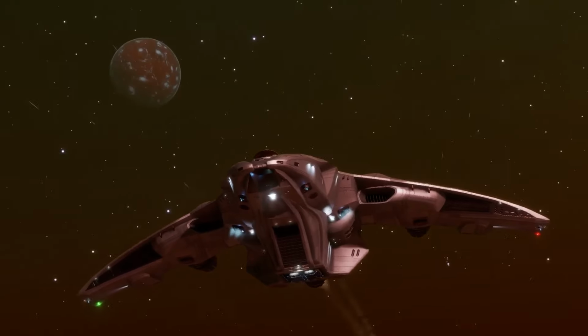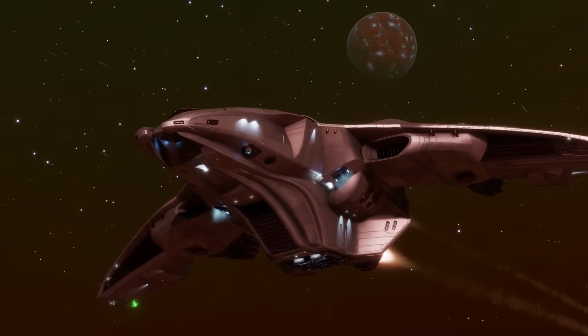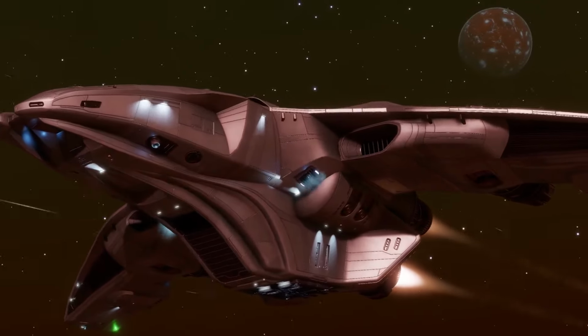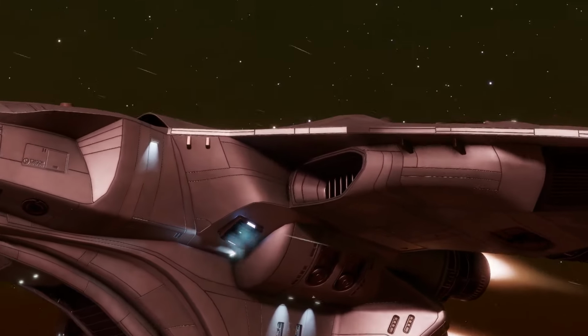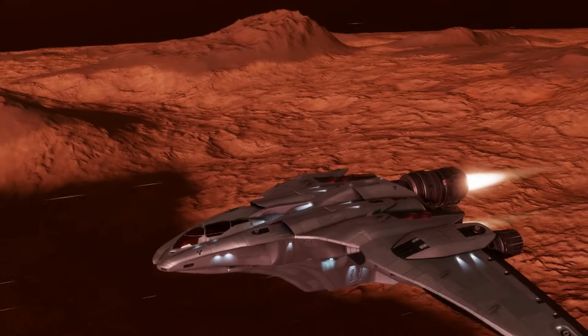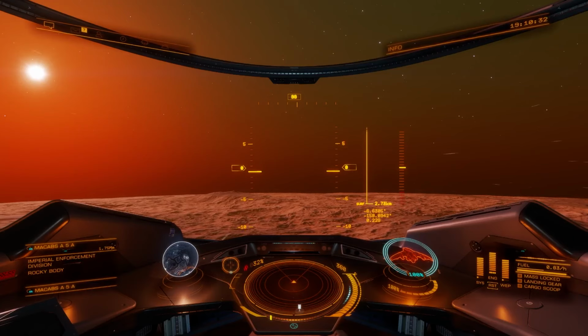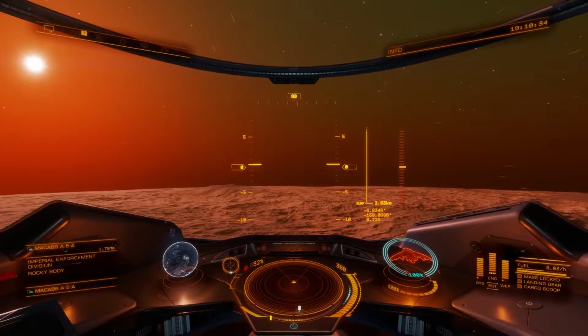It handles like a fighter. It's got some very good jump range by default, and it didn't take much to add to that jump range. It's really well designed and fast, and yeah, explorers were in trouble. This is a really good ship. It really is. The hype is real for this thing.